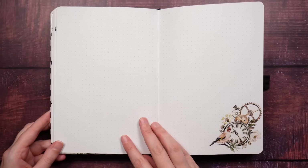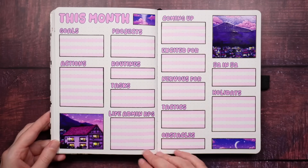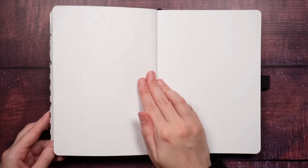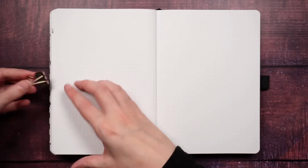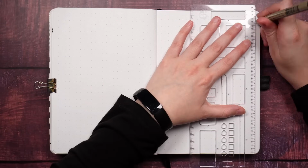From start to finish, January took up 16 spreads, which means if I'm using the exact same amount of space for all of the months in my journal, space might end up a little bit tight come the end of it, but that's still several months away, so it's not something I need to concern myself with now. What I do need to concern myself with though is setting up my monthly log.